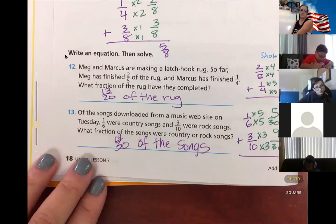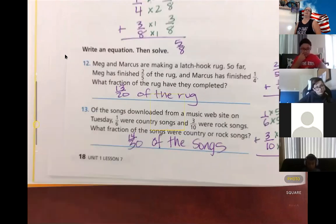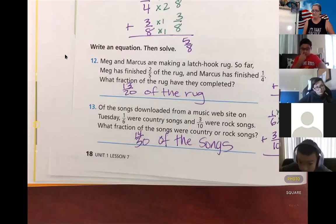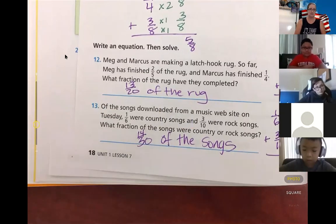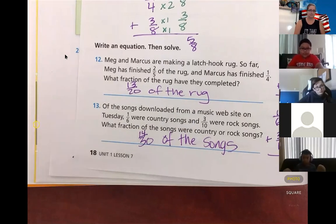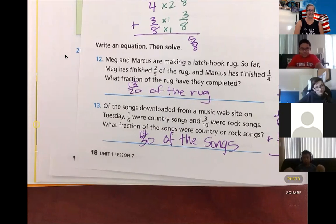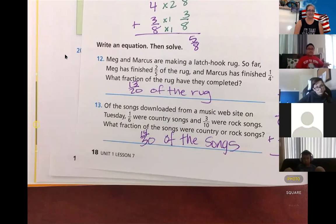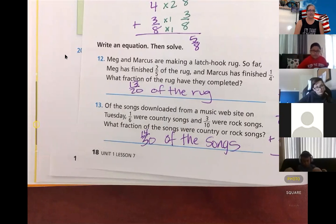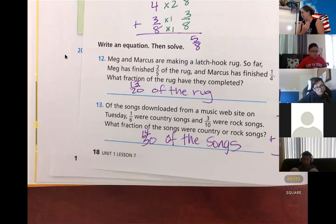Whew. Send me a 1 to 5 ranking. 1 is I don't know what's going on. 5 is I got this. 3. All right. So I see we're a little bit all over the place, which is perfectly fine.